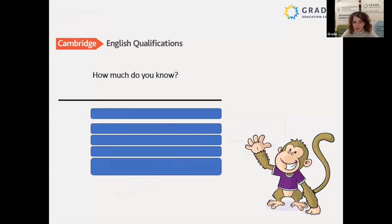Let's check how much you know about exams. How many levels do you think there are in Young Learners exams? Just try to guess. So 3. So you think there are 3 levels?